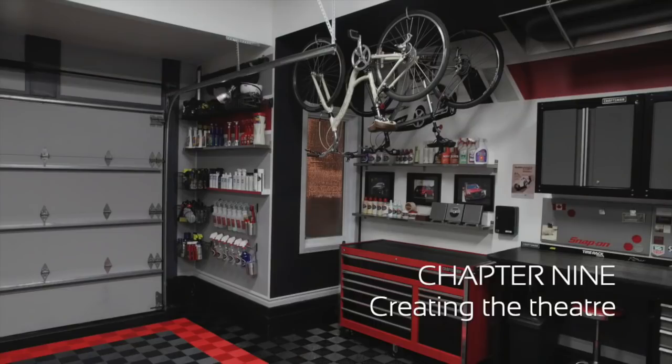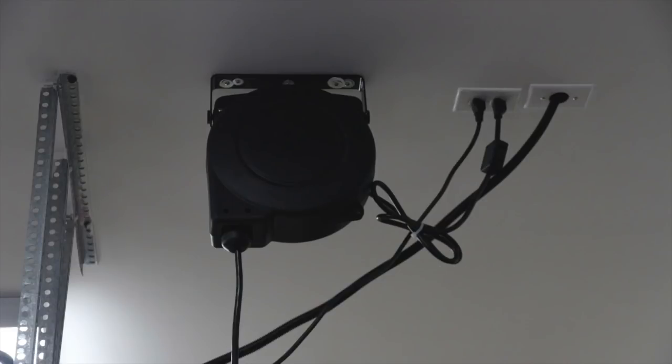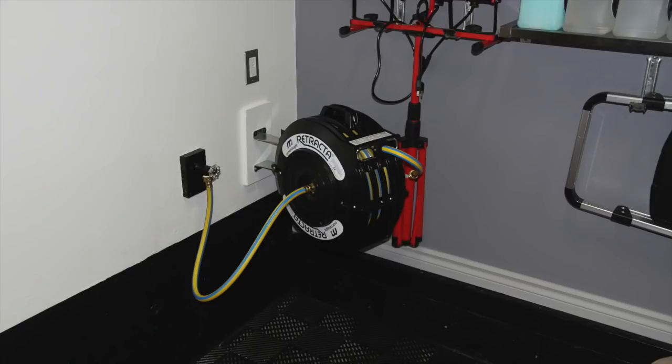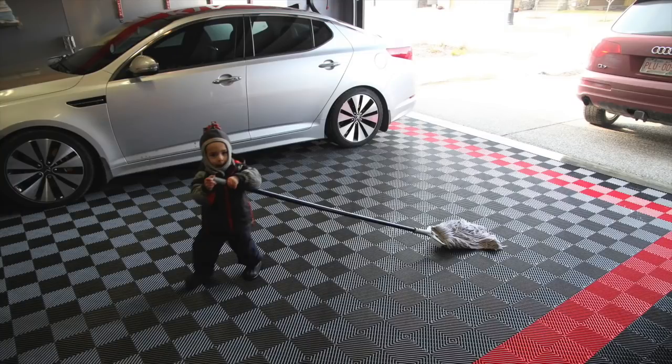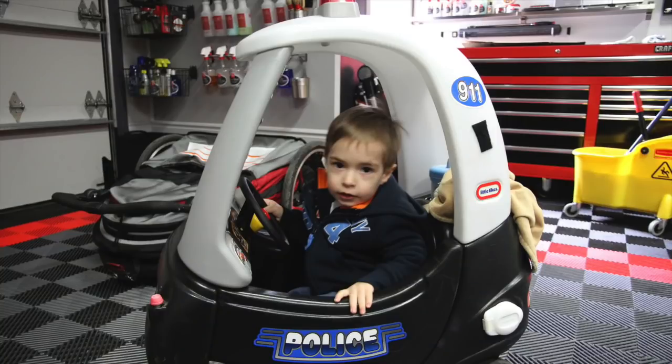Okay, chapter 9. This was around the time where I started really getting into detailing and doing a lot of research about what the best products were. I started equipping the garage with the things I needed to really turn it into a top-notch detailing space. You can see the ever-expanding inventory on the shelves.